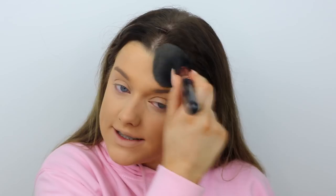Sometimes when I'm out and about, just around my forehead and my top lip and stuff can get a little bit sweaty, so I just like to make sure everything is 100% set in place.